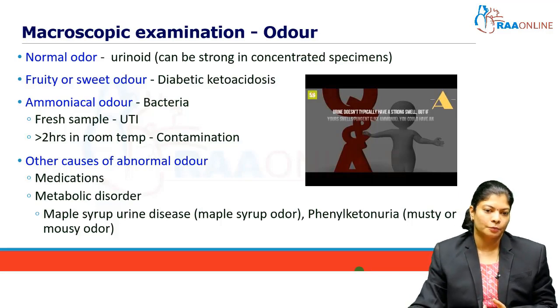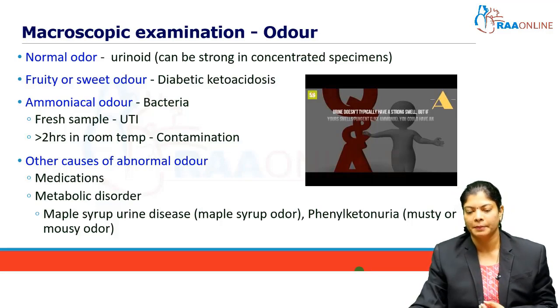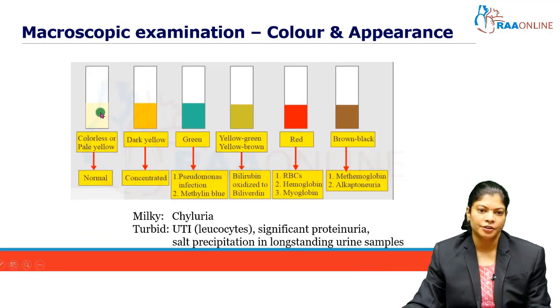Other causes for abnormal odor are the usage of various medications and metabolic disorders like maple syrup urine disease, where you have the maple syrup odor, and phenylketonuria, where you have the musty or mousy odor. Now, coming on to the color and appearance, a normal urine is colorless or pale yellow. A concentrated urine is darker yellow, and when there is Pseudomonas infection or methylene blue, it can be green colored urine. And whenever the bilirubin is oxidized to biliverdin, it can be yellow-green to yellow-brown.